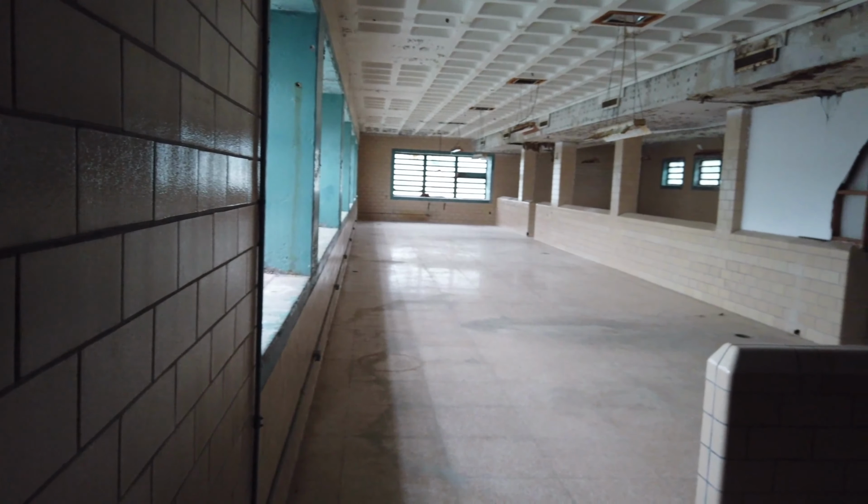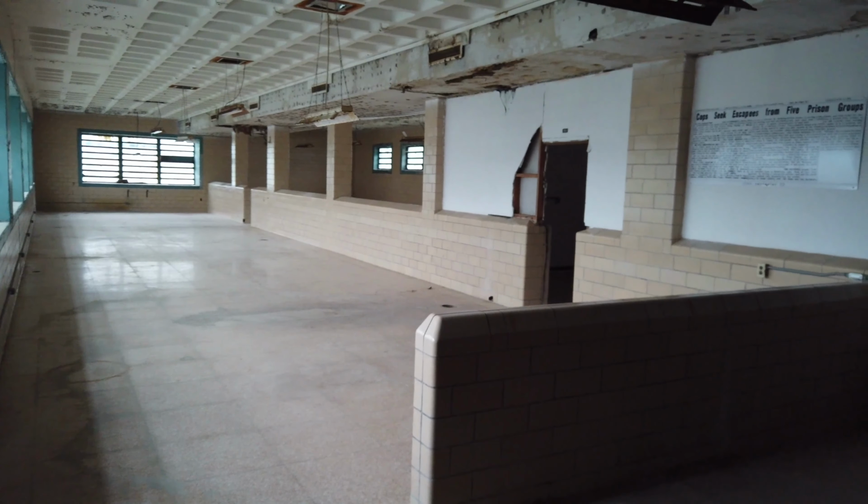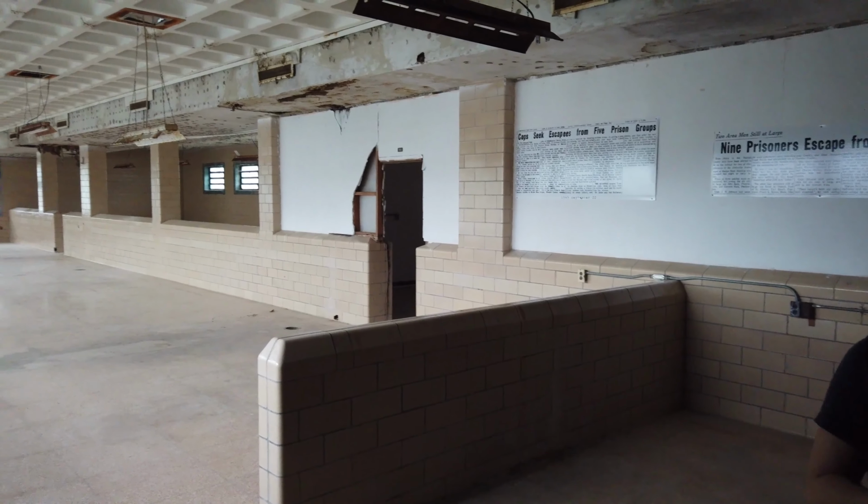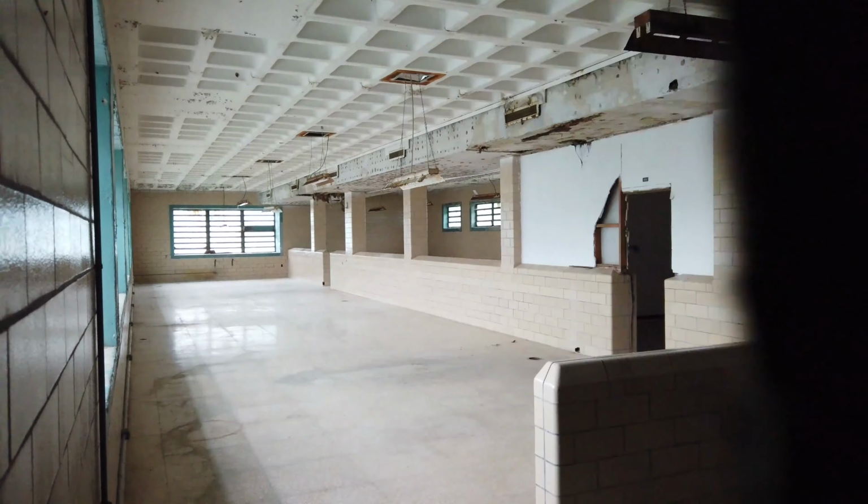So, now here's another look at the dorm-style rooms. Like I said, it really heavily reminds me of the showers at the Mansfield Reformatory. The one where they just walk down the line. But of course, it's not. And then as we walk back around, you can see a toilet. And then walking over here, we do have the seclusion rooms. This one still had a mattress on the floor.